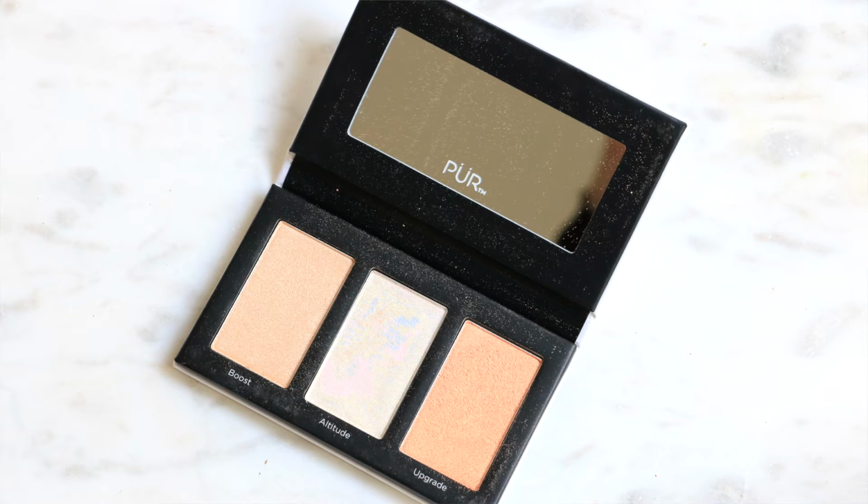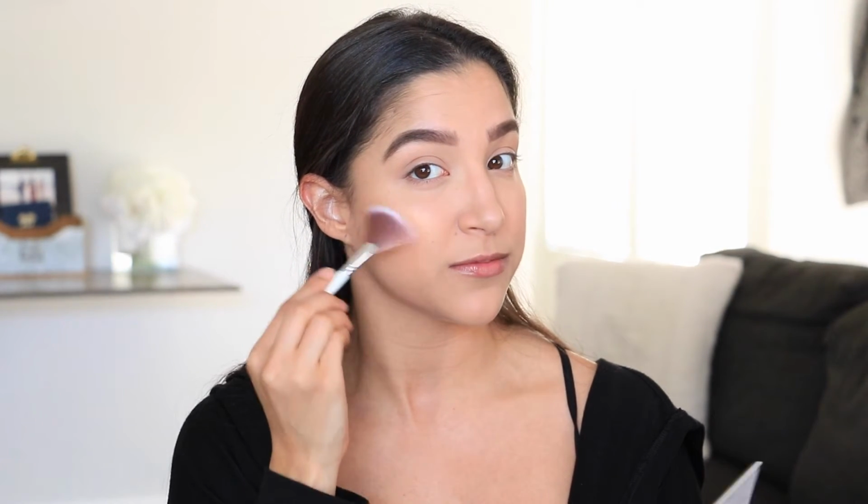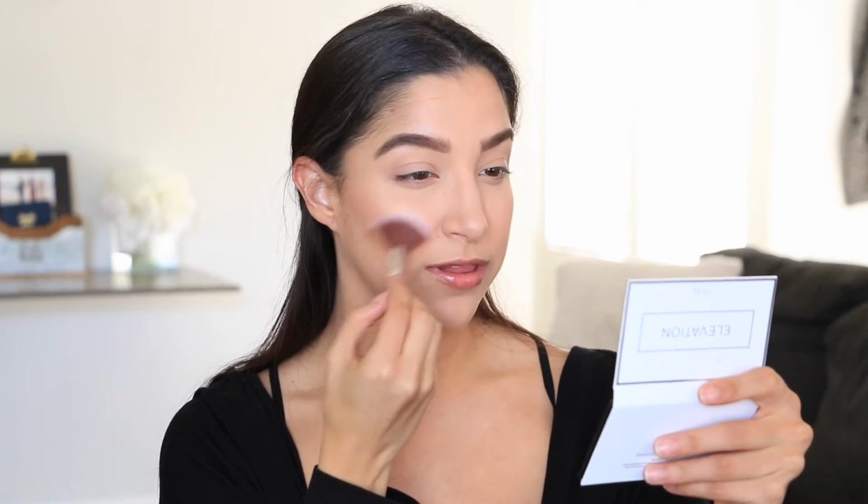So I'm just gonna place this right on the apples of my cheek and a little bit up my cheekbone as well. I'm actually going to mix a little bit of the Boost in the, what is this, Altitude. The Altitude is really cool. It kind of has a pinky, bluey, reflective tone to it. I don't know, but it's gorgeous. So I'm just gonna, like I said, mix a little bit of both of those, tap off my brush, and then just focus this right on the top of my cheekbones here. It's a gorgeous glow. I hope you guys can see this as well as it looks in person. And put a little bit on the tops of the apples of my cheeks as well.